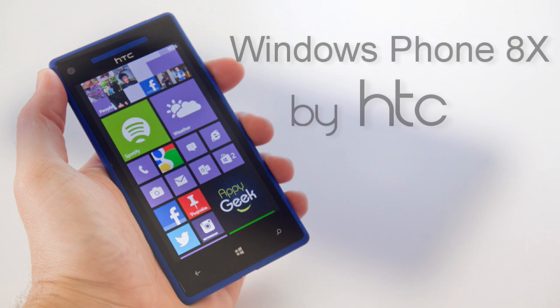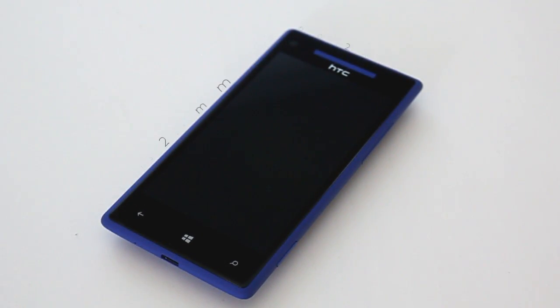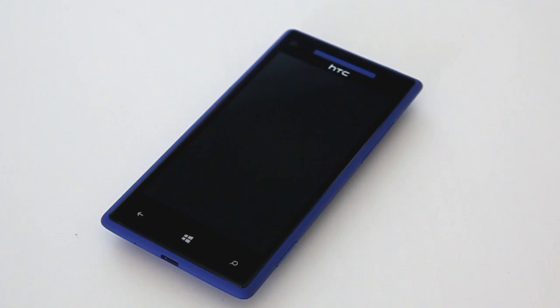Let's check it out. On the design front, the 8X is a unique take of elements from HTC's arsenal and a defined style to separate it from its One series of Android devices. It's intimately proportioned to other smartphones, even with larger displays, and hosts a double bezel of Gorilla Glass 2 and case, which seemed unnecessary besides alluding to a much bigger display.